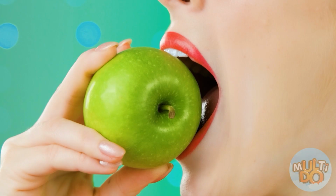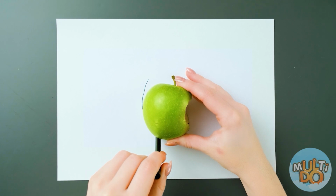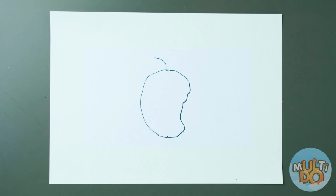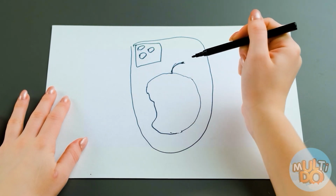I just need to take an ordinary apple and then bite out one side of it. That's it. Now it looks just like the logo I need. Now I'll just trace it. Half the work's already done. The most important thing is not to rush, so that everything looks really neat. Doesn't look much like an apple. But that's okay, yeah. I can fix that. Well, that's much better. Now I'll finish drawing the camera. Now it looks just like the original.